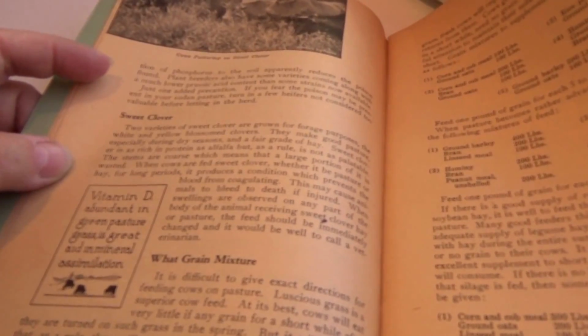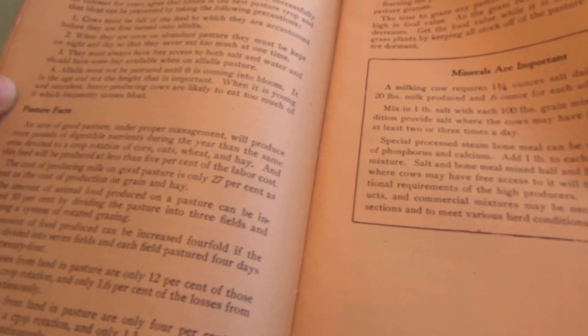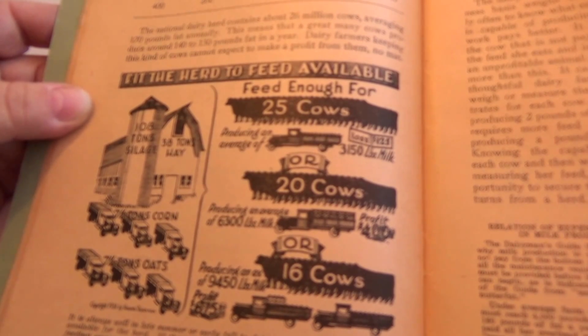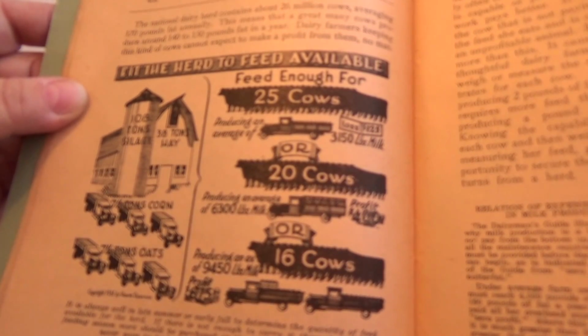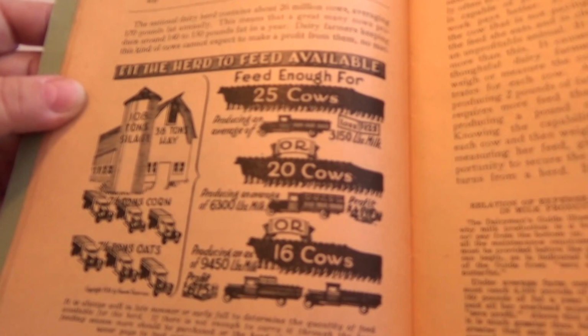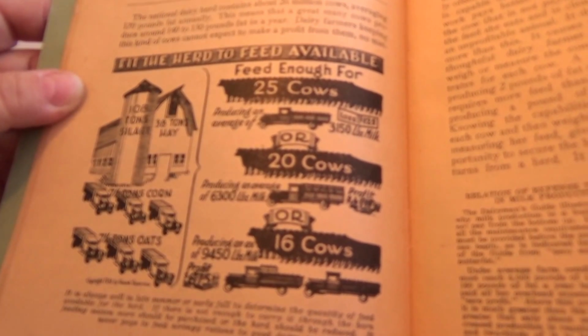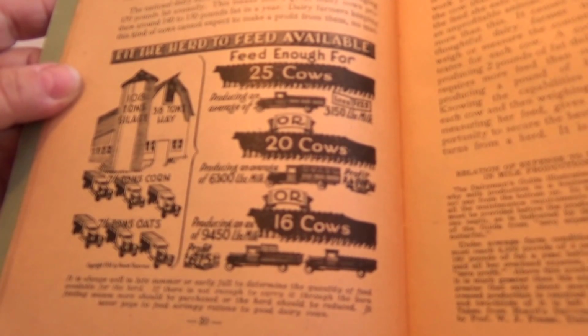What grain mixtures, how to mix it all up and everything too. Great. Preventing bloat. Oh. Pasture facts. Minerals are important. Fit the herd to the feed available. Feed enough for 25 cows, producing an average of 3,150 pounds of milk. Or 20 cows, okay. For how much? $675. Oh, a profit of $625.